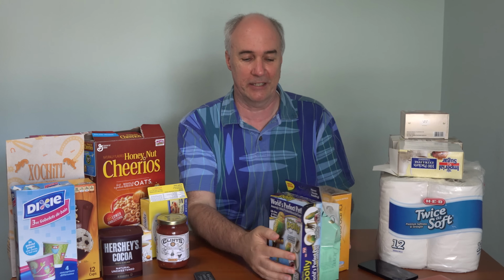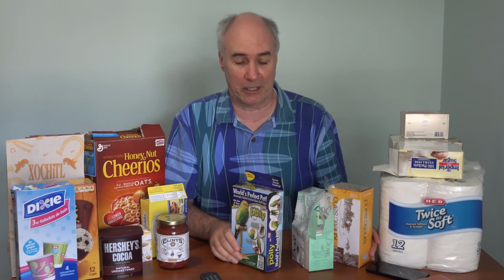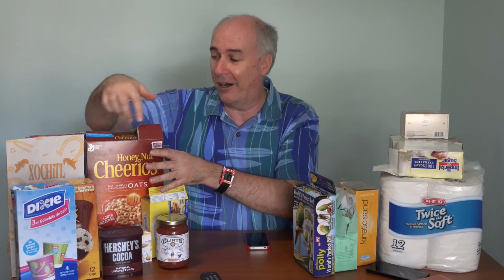So I went around the house this morning scanning barcodes with the phone in the app, and this is what I found. Of the 20 items I scanned, the companies that make these products tend to give more money to Democrats and Democrat causes. The companies that make all these products tend to lean Republican. So what's a Democrat to do? Man does not live by kinetic sand alone.